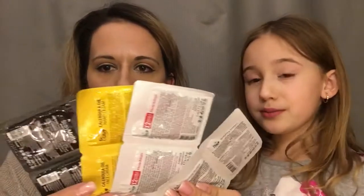Magazines, catalogs, and then these samples is what you get for $19.99 when you sign up as a beauty consultant. All of that. Now, when you sign up, you also get discounts on the product, obviously. So I went ahead and ordered a few things online, and this is one of the things I got right here.